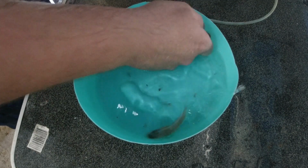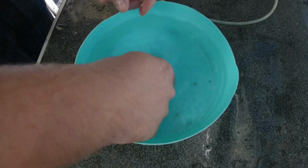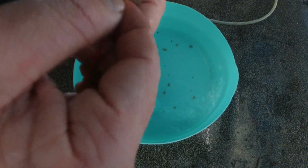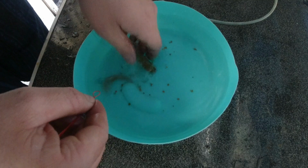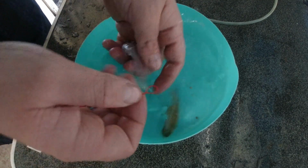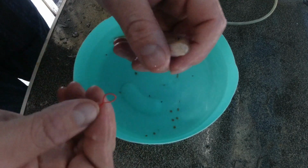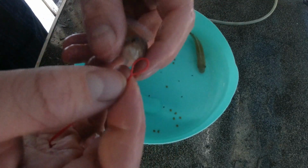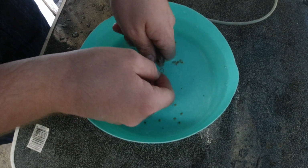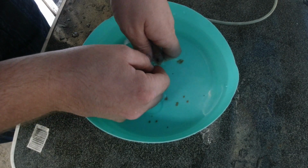Might have to strip that one the old-fashioned way. It's a bit small for the shake. Alright guys, doing this the old-fashioned way because I can't seem to shake these guys like all the rest. Their bottom lip is very different to all my other cichlids, the way it sits in. I think I might have got all the eggs in there anyway.